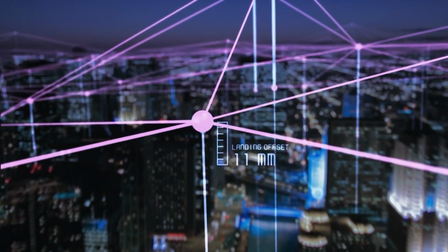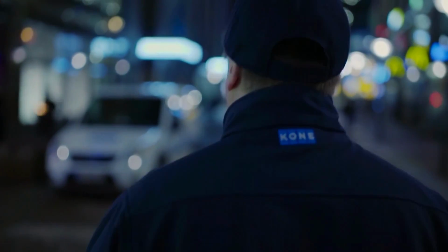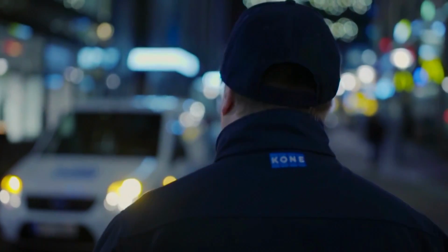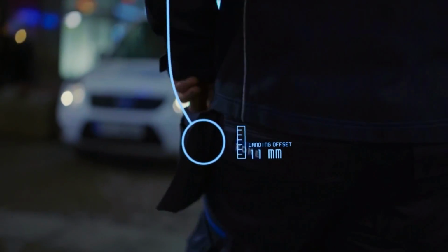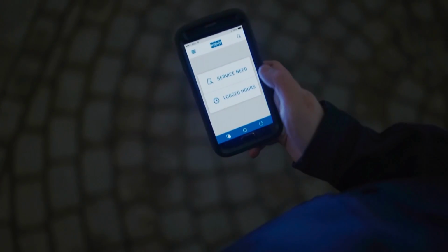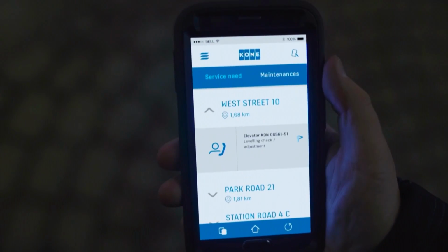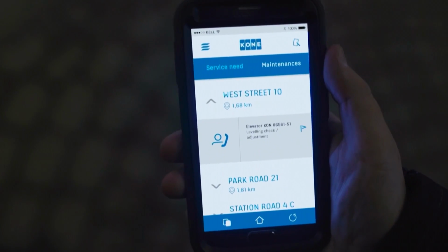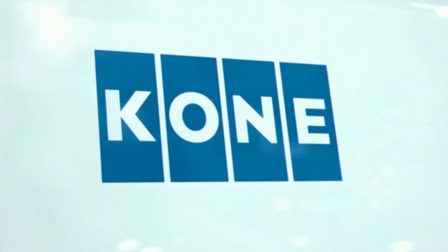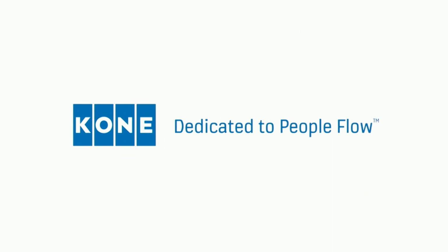Landed 11 millimeters high. Just once too often. I'm alerted technician. For us, it means that we can predict and act, fix before breakage, tailor the perfect maintenance to an individual elevator. For you, it means improved safety, full transparency, and ease of mind, because if something would happen, we'd already know. Intelligent services for elevators and escalators are here.